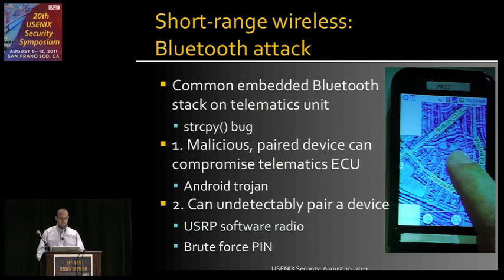could compromise the unit. So what we did was we built a Trojan that ran on an Android phone that was already paired with our car, and then it could just trigger this strcpy overflow and take control of the device. But this required that we had a phone that was already paired. So then we set out to see how hard was it to pair our own device with the car. And for this, we used a USRP-based software radio to sniff the Bluetooth MAC address, and then we were able to brute force the pin that gets produced for pairing requests.